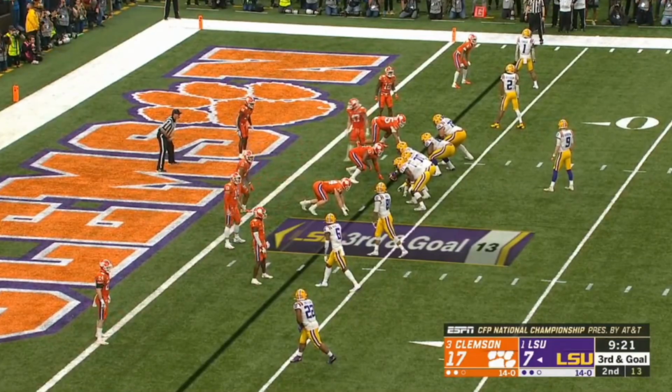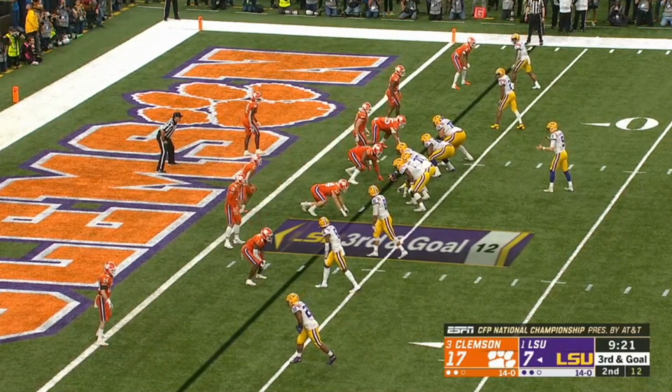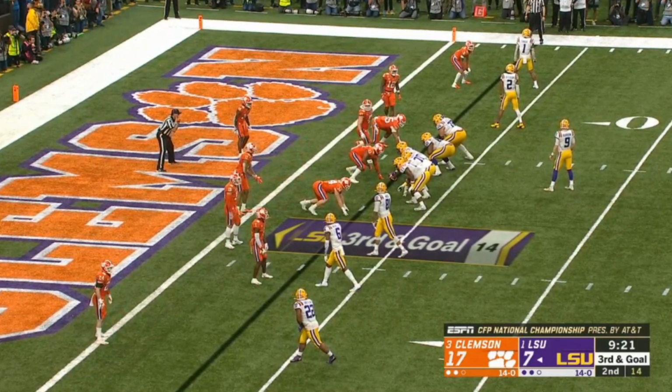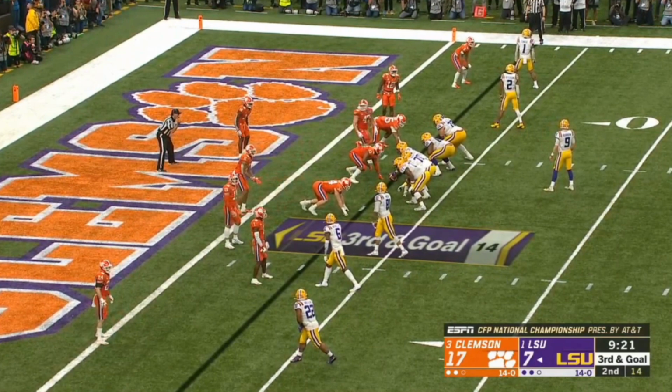Like on this play, it's once again going to be man coverage that Clemson is in, and so there's several things you can do if you're going up against man coverage. One thing you could do is run some pick plays. Have receivers run quick cuts, try to get open. Plenty of things you can do. Obviously, there's the goal line fade, which is a favorite of every team, really, because it's so low risk and high reward. But for LSU, they have a different idea.